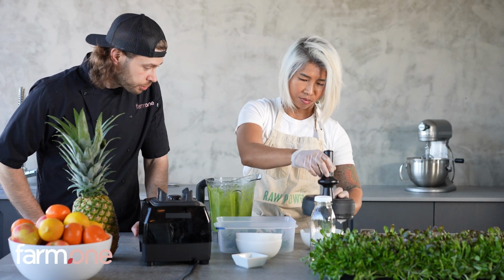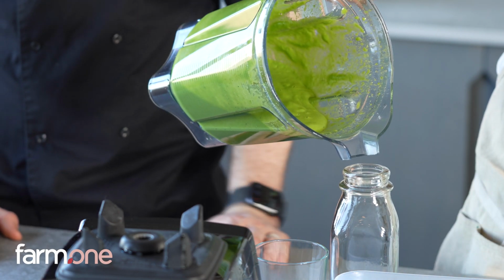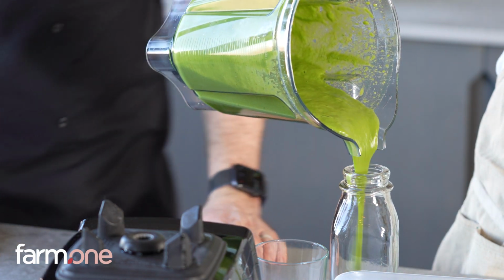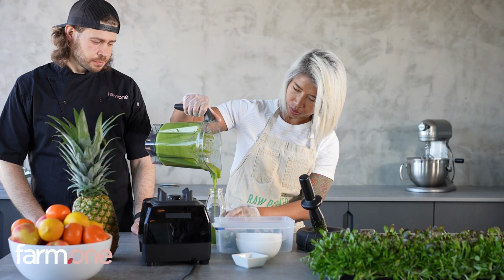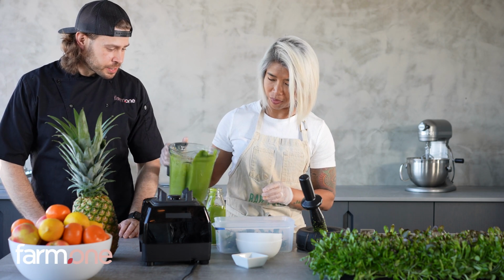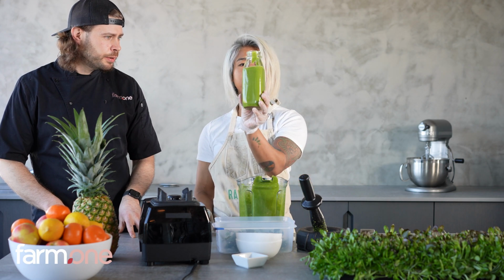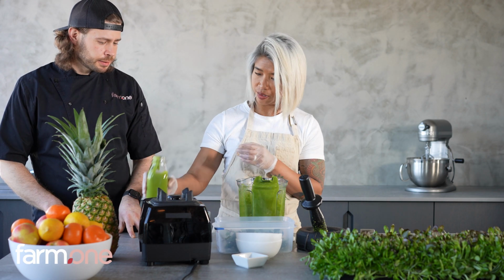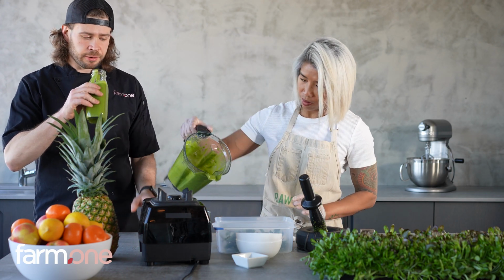Color is really amazing. So vibrant, vibrantly green. Yeah, the green from the baby kale and the mangoes and orange. But the texture you can see on this one, it's so velvety, so smooth and rich. Yeah. Love it. I'm gonna try this. I can smell the kale right off the bat. Really beautiful.